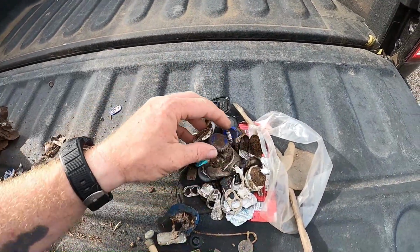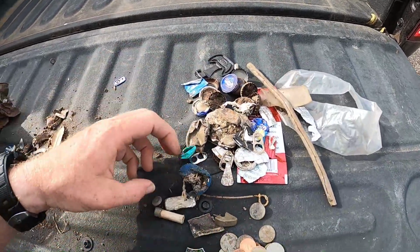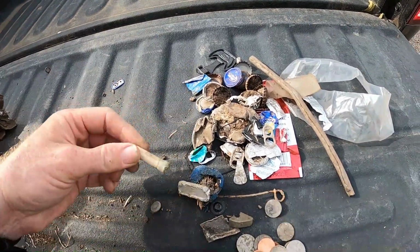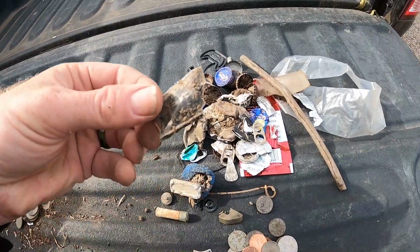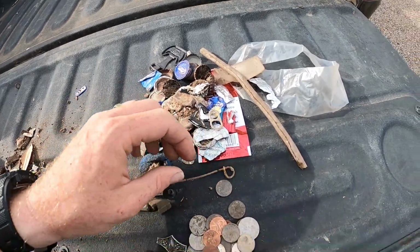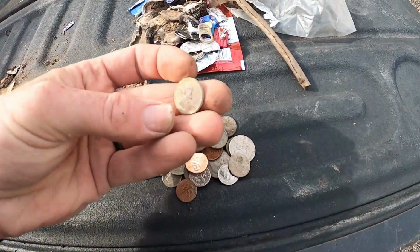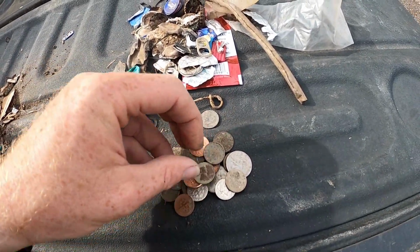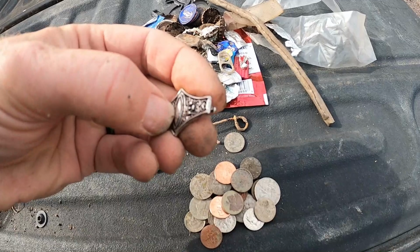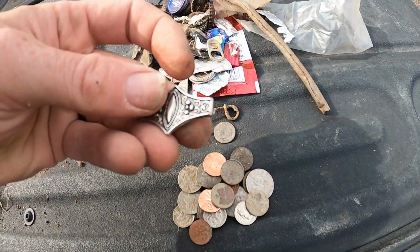Of course, there's all my garbage. I don't know what that is. And got that piece of aluminum. I think that's part of a Crayola pencil, a piece of aluminum. Not sure what that is. Here's my coins. Got a nice selection of coins. I got that 1945 penny. And I got this little pretty thing. It's got something right there. Okay, there we go. It's clean. That's pretty.